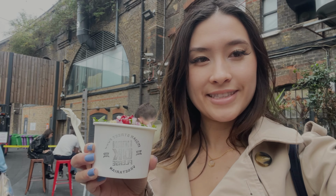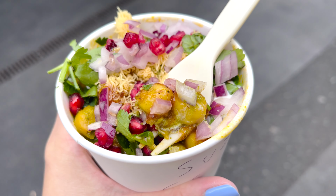Time to try it out. I got the chana masala. So that's chickpeas, and there's onions, coriander, and I believe pomegranate seeds, which that part is interesting. Wow, it's very flavorful, and the pomegranate seed gives it kind of a sweet taste. I like the fresh onion in it, and the chana masala is still warm and hot, so it's very delicious.